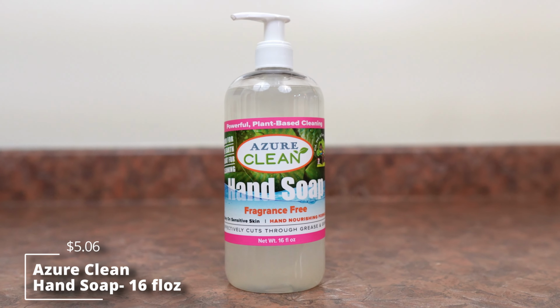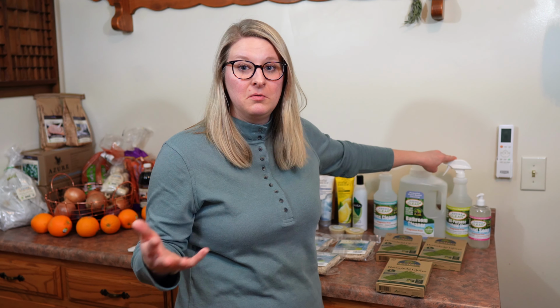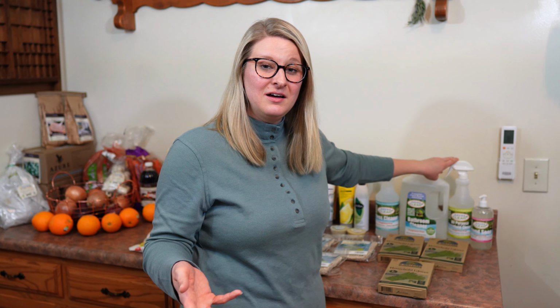Both are fragrance-free. For a couple years now, maybe close to 5 years, I have made our own all-purpose cleaner that I use throughout the house. It works well. It works well enough. Sometimes you have to use a good amount of it if you've got a really tough stain or greasy thing on the oven to get out.